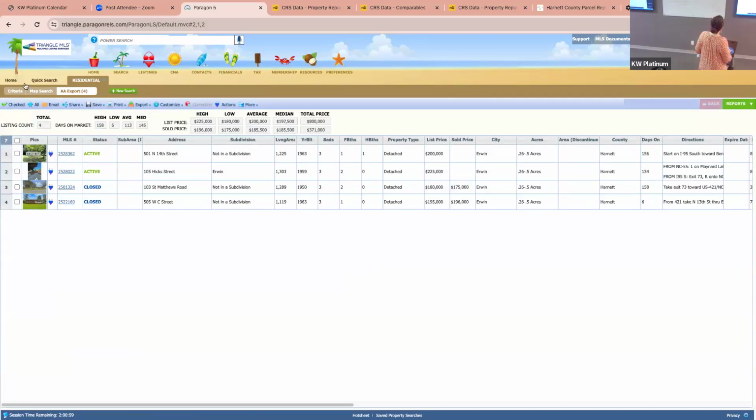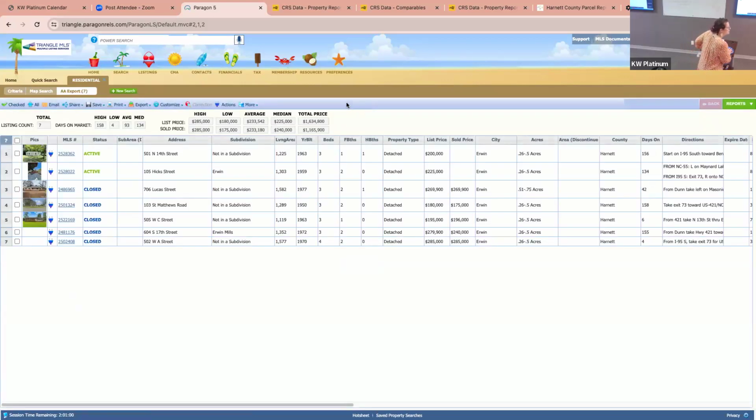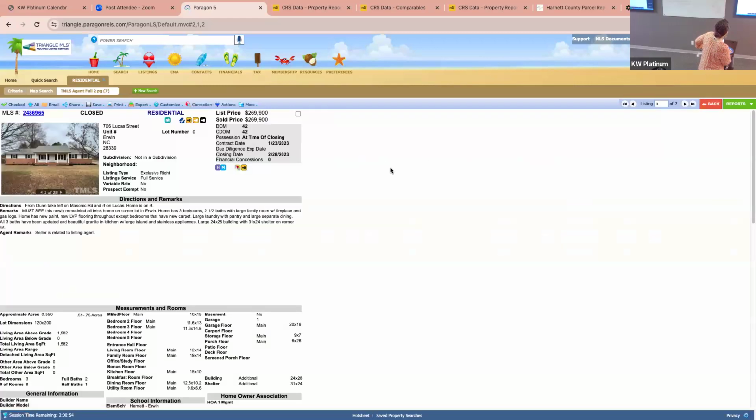We still have only 2. We need more. Let's try going back 12 months. And I put 1.5 bathrooms because not having 2 full baths took out a lot. Yeah, but we can adjust that in the price. Okay. So now we have 5 that are closed, makes it a little bit easier for us to look at.